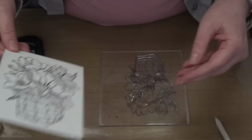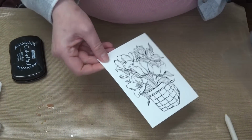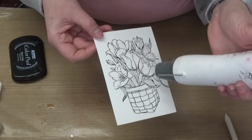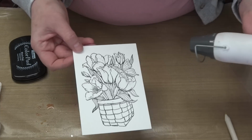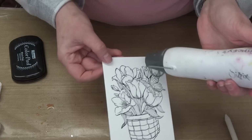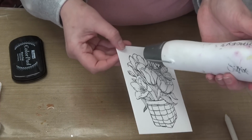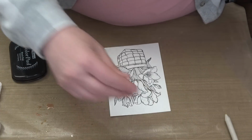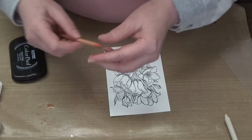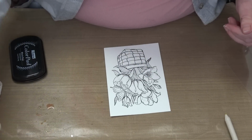Ooh, that's pretty. Now I might want to give that a second to dry. I'll use a heat tool just to help, because I'm using a different type of paper. On my cardstock, it absorbed right in, right away. Didn't have to worry about it. Here, you think that's enough? All right, it's dry. Let's go with this one just to see. Or we can go pink.